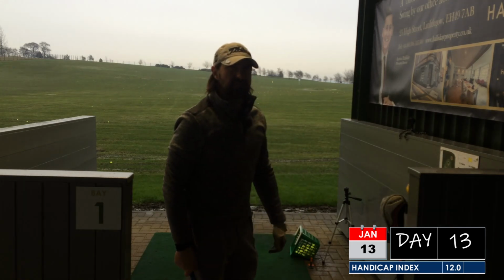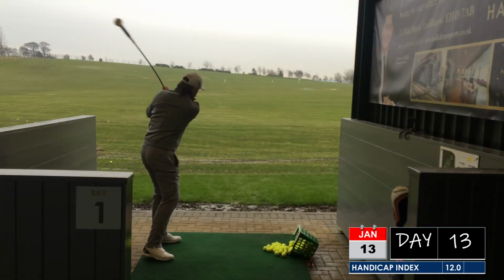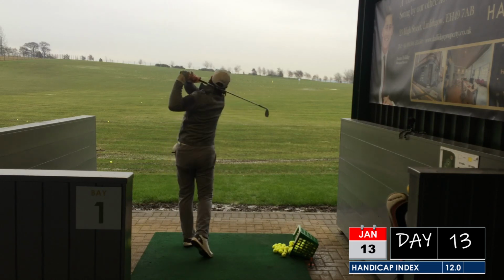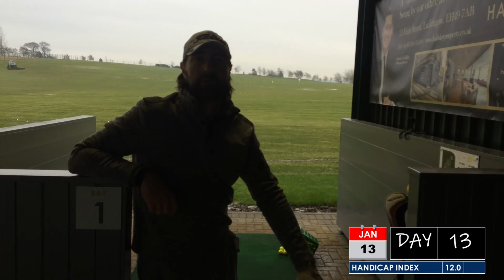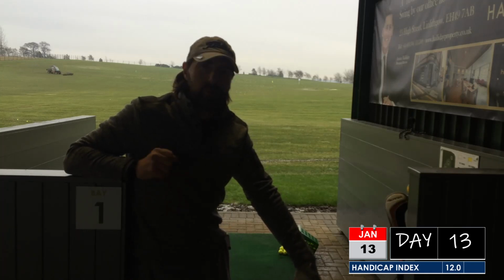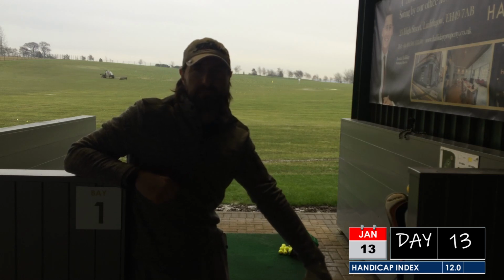I think something just clicked. So this is my second day up at the Kingsfield range this week, and I'm hoping that it's going to be as good as my first was on day 10.